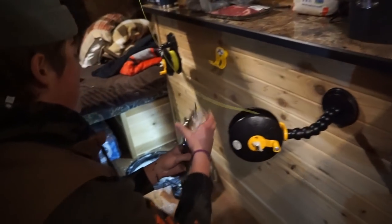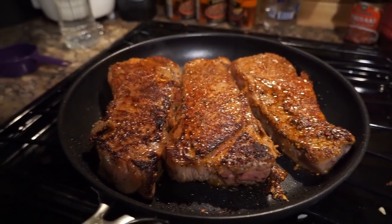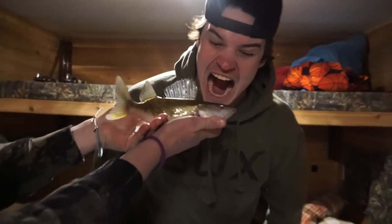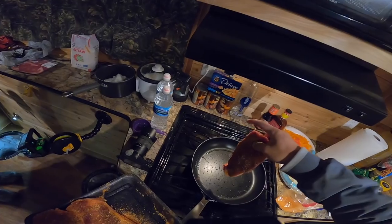Yeah, a little walleye. We got the steaks cooking here. And Shep caught a fish. I'm on the board with two. Let's go, baby. Nice one. Yeah, you eat that.